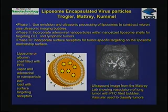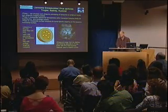And then inside, you would have viruses which selectively reproduce inside of cancer cells. And also you would have an ultrasound imaging agent. The reason for that is if you have an ultrasound imaging agent, you can image where the particles go, and you can blow them up in location.